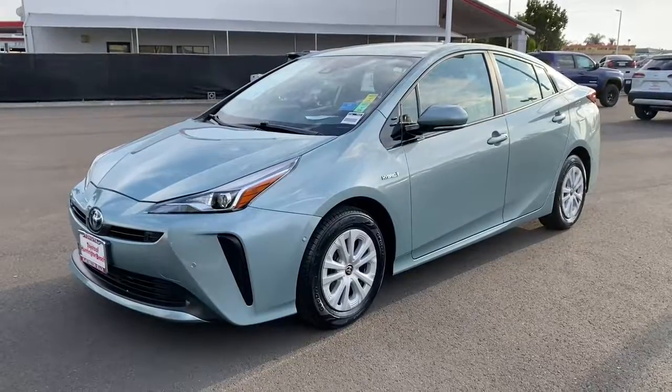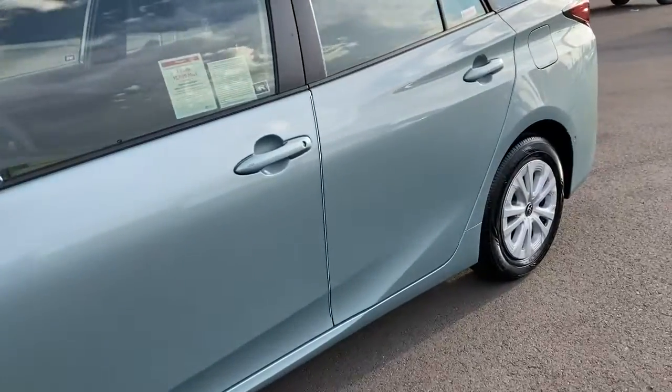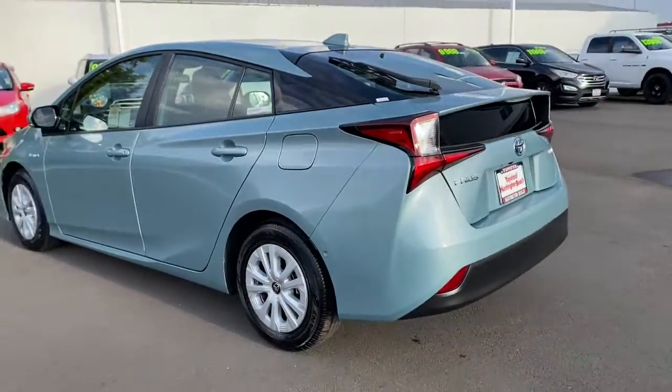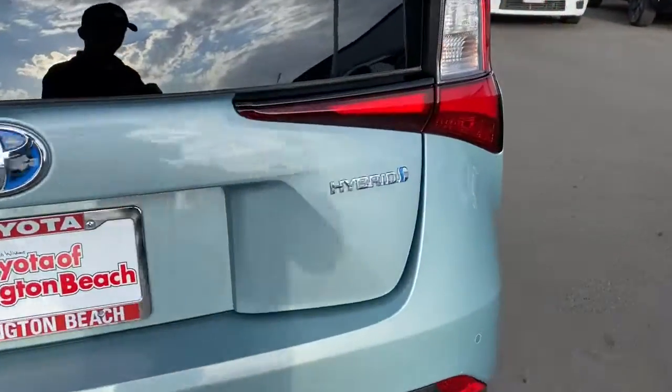Take a moment to check out the 2020 Toyota Prius. With less than 20,000 miles on the odometer, this vehicle stands out from the rest. This smooth, efficient Prius will surpass your expectations with its impressive range of features.